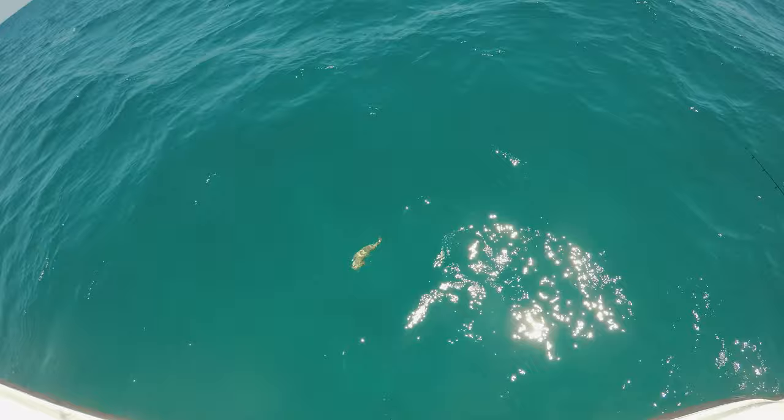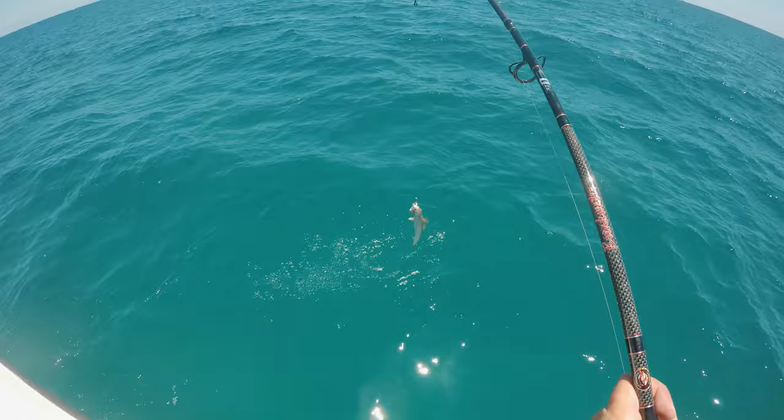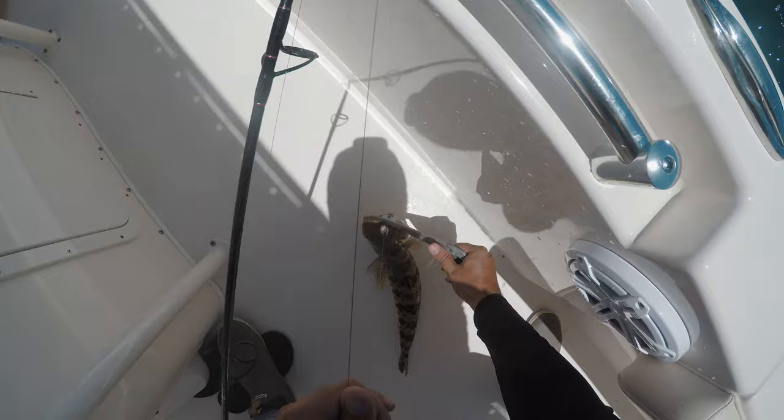No. What the hell is that? What in the hell? I have no idea. This is just a giant lizard fish? This is creepy looking. I don't even want to touch this thing. Looks like a giant lizard fish. Look at the teeth on that thing.